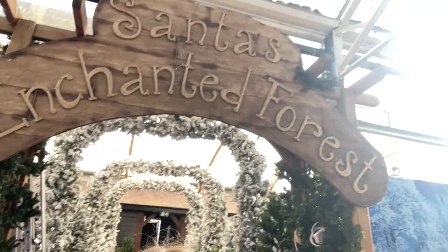This is the Santa's Grotto. It's under construction at the moment, but this grotto is completely wheelchair accessible and it's so lovely. I will put up a little shot of it that I filmed last year so you can have a look.